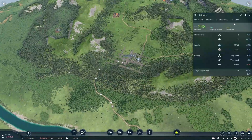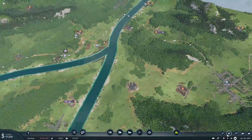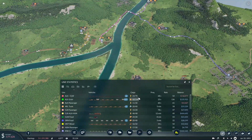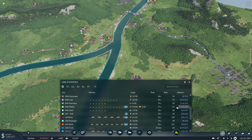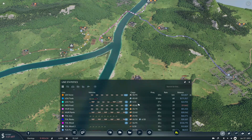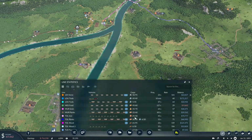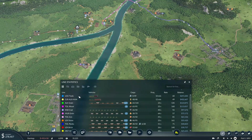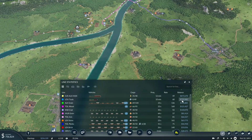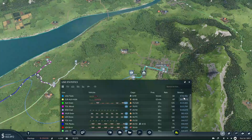These lines over here seem to be doing pretty well. They're shipping out tools. If you look at our line manager, everything seems to be doing well except for all the stuff we just added, but those don't have any goods on them yet. If we sort this, we can see. So yeah, our tool train and our passenger train are definitely making us the most money at the moment. They're both making us almost $1 million.